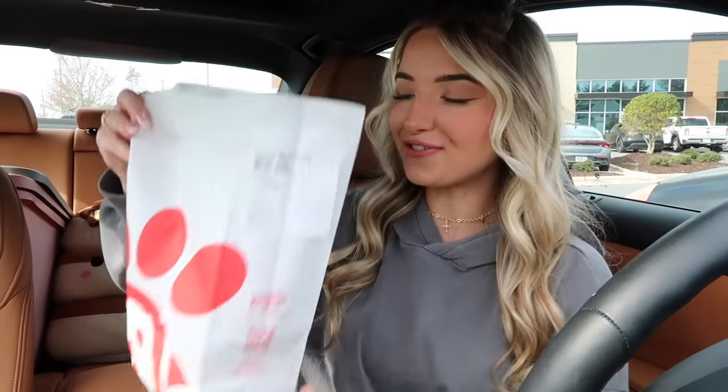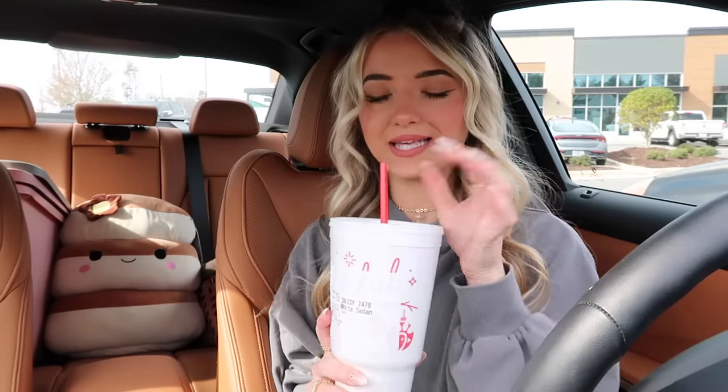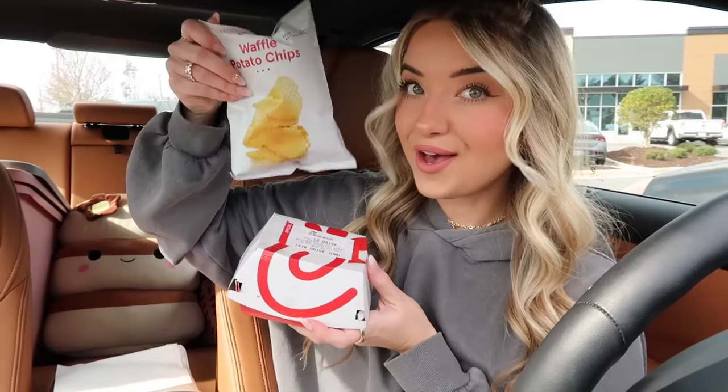All right, you guys, here's our Chick-fil-A bag. Now, first off, we are gonna start with the drink. If you wanna do it the Daisy way, you gotta get a soda water. If you don't know what soda water is, it's just carbonated water. I will say a lot of people don't like soda water, but I love it. It's amazing. And Chick-fil-A has really good soda water. Mmm, so delicious.